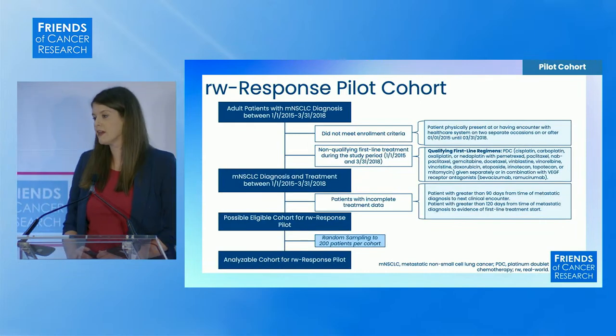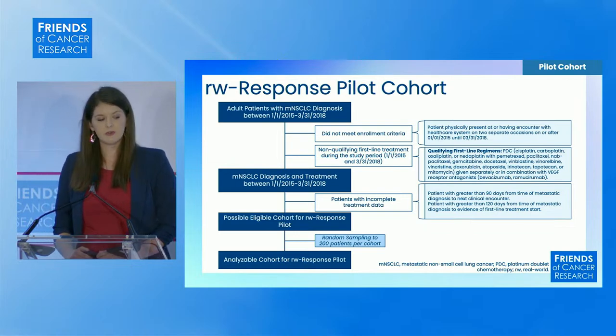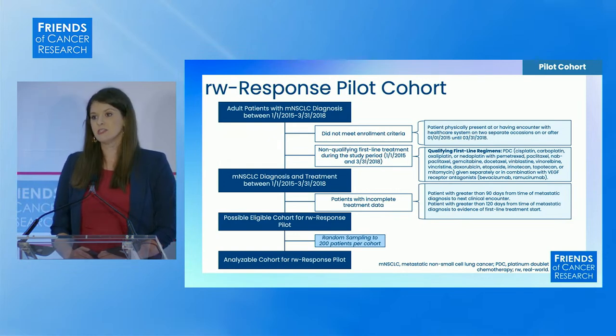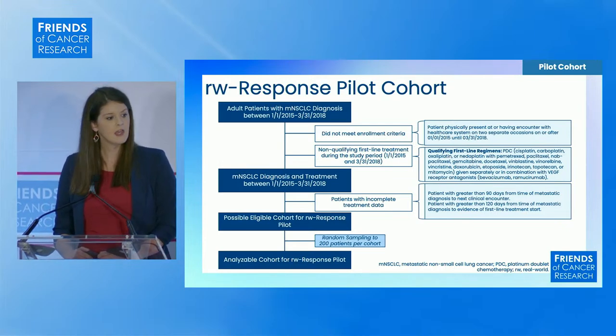Briefly showing here our inclusion and exclusion criteria for the pilot through this consort diagram. Patients, again, similar to our other pilots in the same time frame, were metastatic non-small cell lung cancer patients. They had to have at least 2 separate encounters with the healthcare system, and again, had to be treated with a qualifying platinum doublet chemotherapy regimen in the first line.